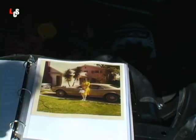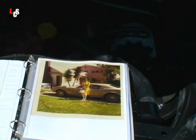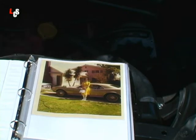Well, it appears to be a really nice picture of the original owner on there. And not only is there a neat '68, but you can see the back of a '60 Impala there. It's really neat when you get a car with a picture of the original owner.